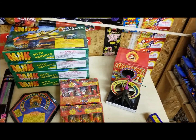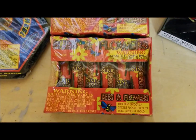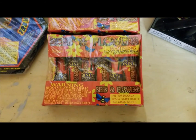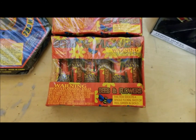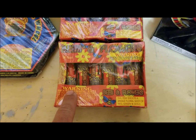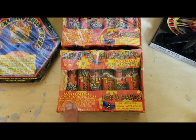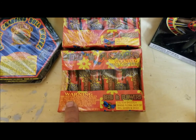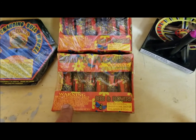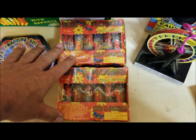Actually, my daughter was filling the cart with mostly novelties, but I really went to Shelton's just to get, let me zoom in on these. These are like little one-shot shooters, bees and flowers. We were shooting some little stuff off last night, me and my nephews, and we just had one of these. I think it was something they had given to me at one point in time, but these things are actually pretty intense. They're kind of like one tube out of a cake. They shoot up like a mine effect, and then they had a burst and some color with them too. So they're only like $3.70 for 6. So I went there just to get these two things.